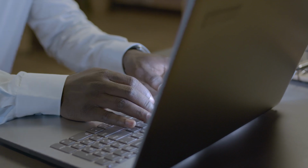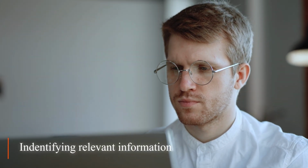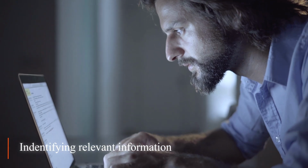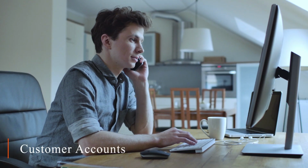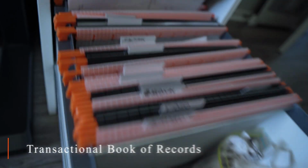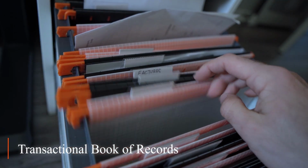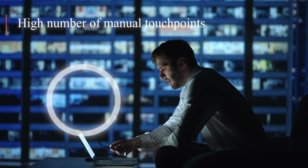In today's business world, email help desks and executives spend most of their time scanning emails for the sender's intent and identifying relevant information from data systems to draft a response and attach required documents. The data systems could be customer accounts, supplier queries, document management systems, and transactional books of record, etc. This is an effort-intensive process with a high number of manual touchpoints.